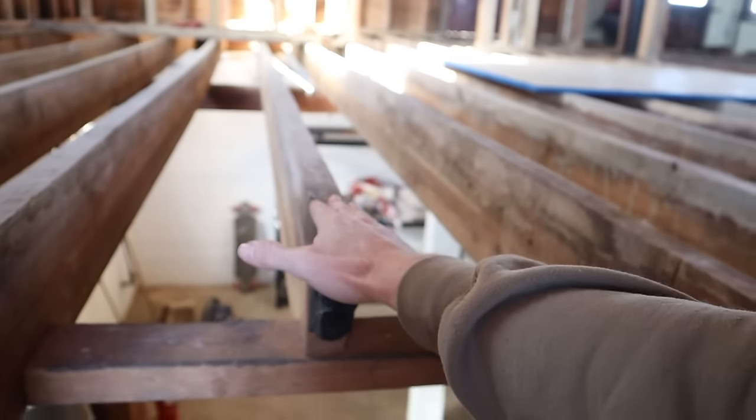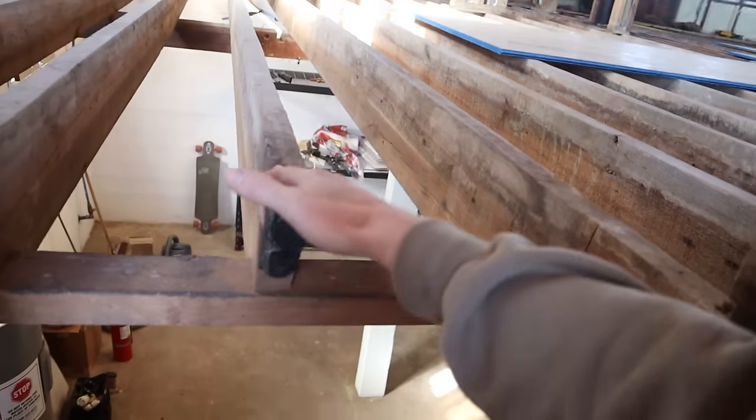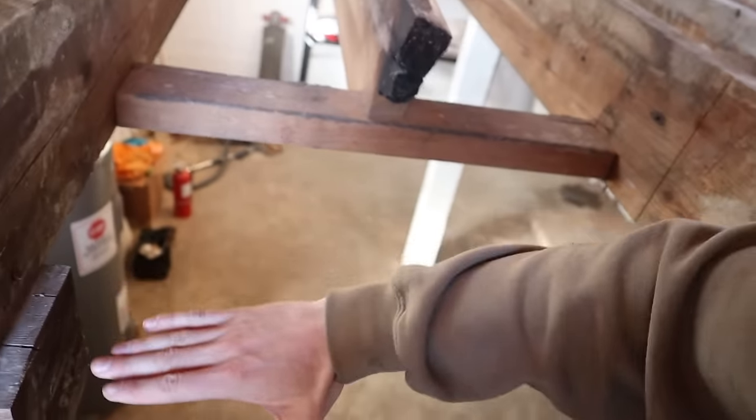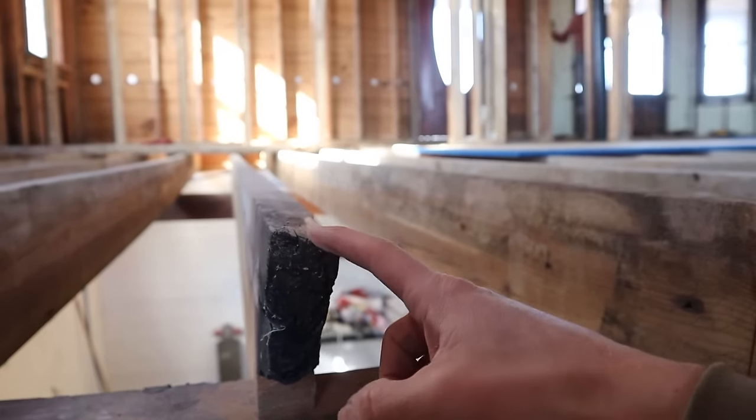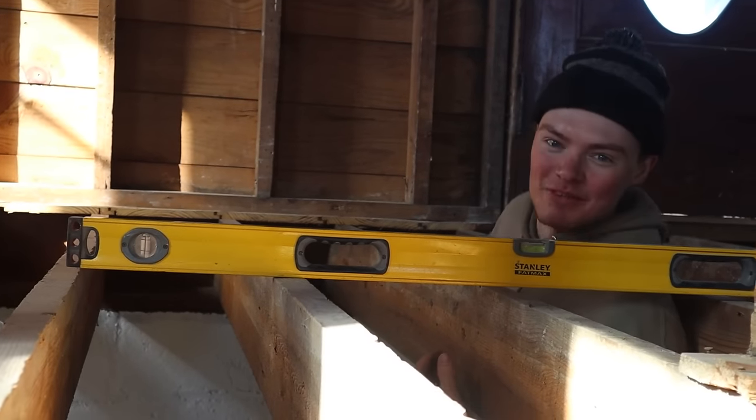Right here, we don't have any of that. So we need to put a longer board in here, and then we'll have to rebuild the wall underneath here, so that way we actually have something for this floor joist to sit on. So this floor joist is going to be getting replaced. And then we also need to check for the levelness of the boards.